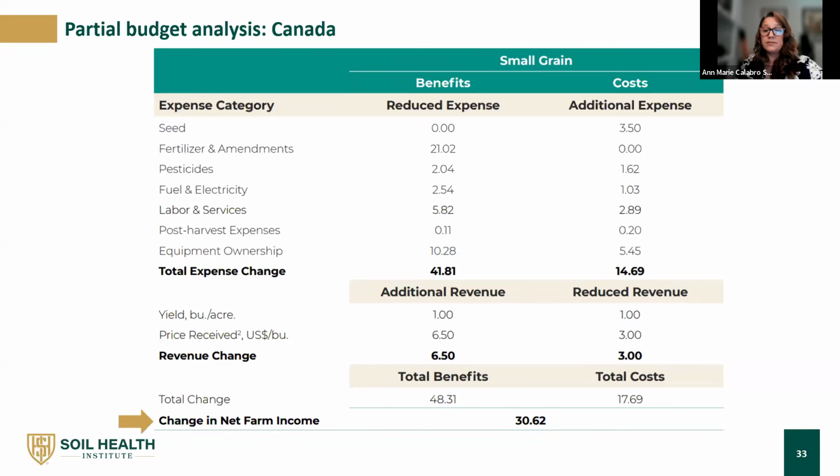The higher net income was primarily due to lower costs of producing small grains in a soil health management system. Again, if we look back at the total expense change line and subtract $14.69 in additional costs from the $41.81 reduction, we can see it costs $27.12 per acre less to produce small grains. As a result, even if yield did not increase, the soil health management system was still more profitable on these 5 farms due to reduced expense for growing small grains.